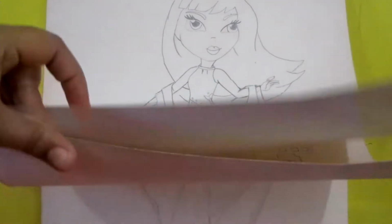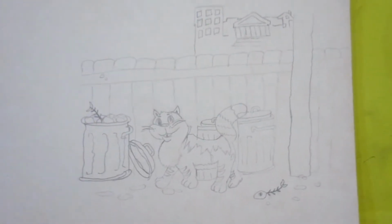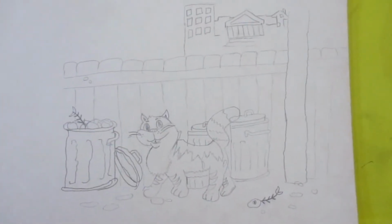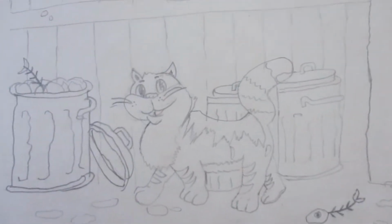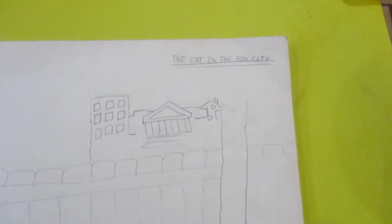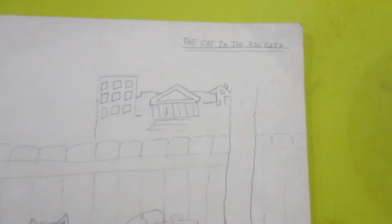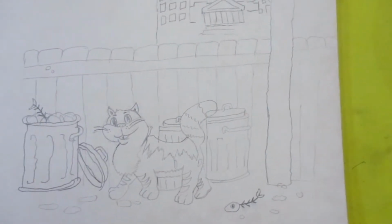This is a character I drew when I was in school, and yes, I called it The Cat in the Big City. And as you can see, I've also written over the top. There's a cat and trash bins all over the place, and at the back side you can see it's the city. I was really in 4th grade, in 4th class, and yeah, I was really small back then.